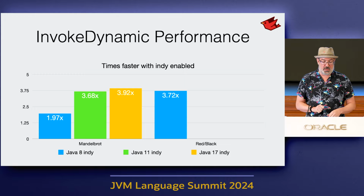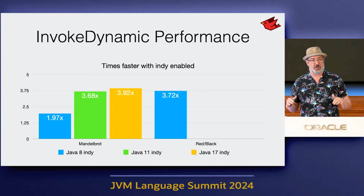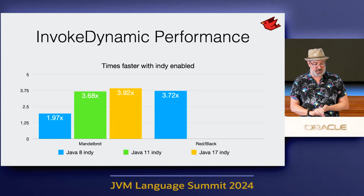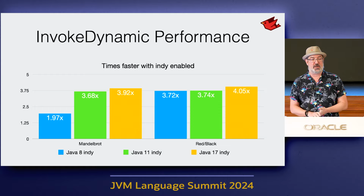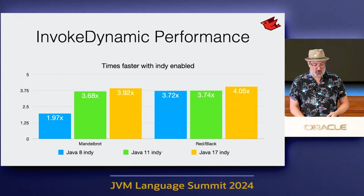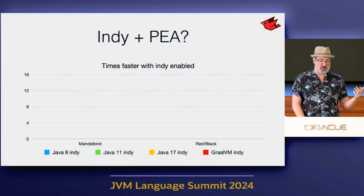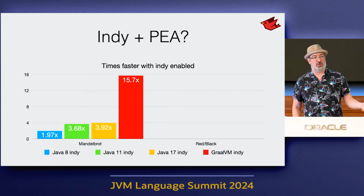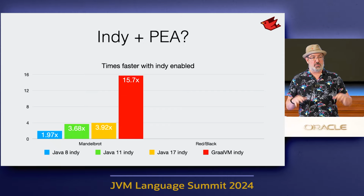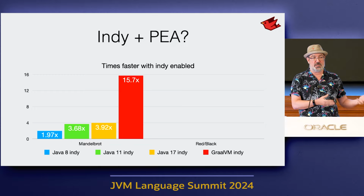Less improvement on the red-black side, but again, this is just walking a lot of objects. Ideally, there's going to be a maximum where you can only walk these trees as fast as a certain speed. And so over time, the improvements have not been as big, but we still see them get better over time. Now, one way that we know that invoke dynamic is working really well for us is when we look at something like the Graal VM's partial escape analysis. So if we take a look at our Mandelbrot example, once we actually get this all to compile down and everything inlines properly, we actually do see all of our float boxes disappear.